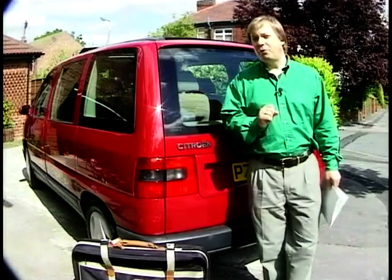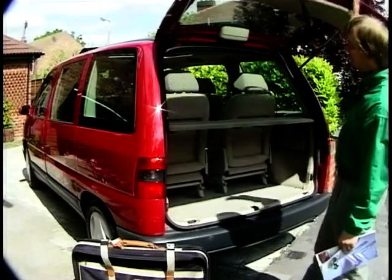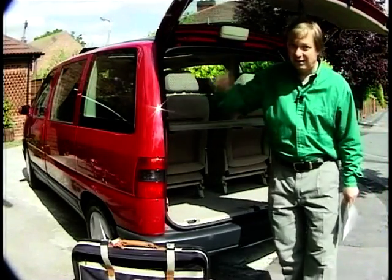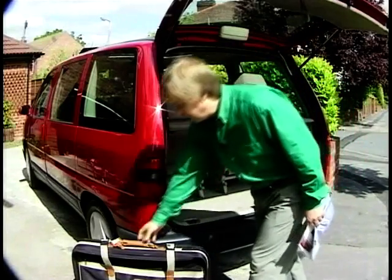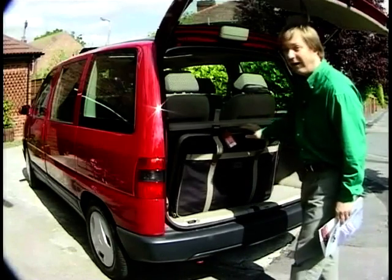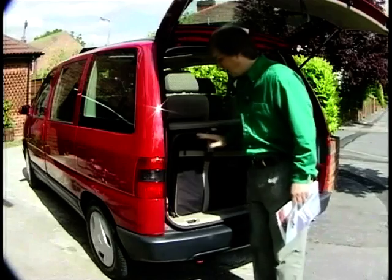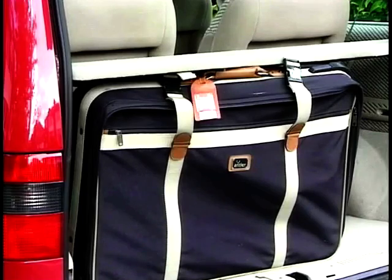Let's assume we've gone to the airport, you've picked up 6 friends off their flight, and they're very happy in their nice, comfortable seats inside. What do you do with their luggage? Suitcase number 1. Fantastic. 5 other suitcases? Yes. Well, this is it. It's a people mover, it's not a people and luggage mover.